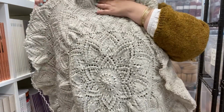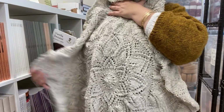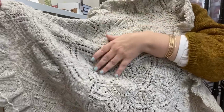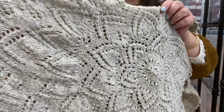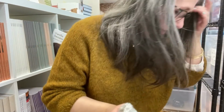Like a mandala, isn't it? You know, knitting it in this gives it a really nice structural quality, I think. It's got a lot of dimension and texture. All right, I don't know now. I don't need to do this. It's not like I don't have yarn.